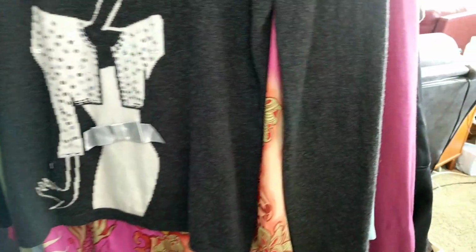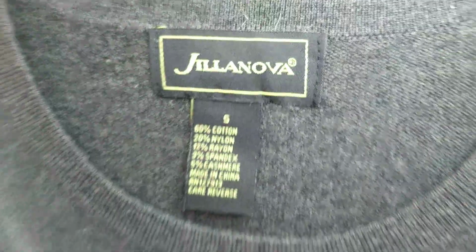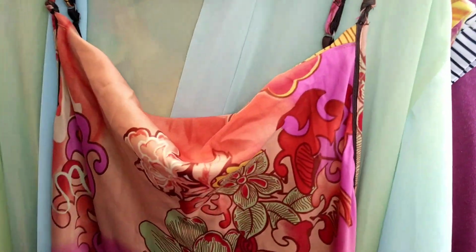I just thought this was so adorable. This sweater has a little satin bow and some sequins on it. I don't think this is any special brand or anything. I just thought the sweater itself was so cute, so I picked that up, and it was half off of whatever they had it priced.